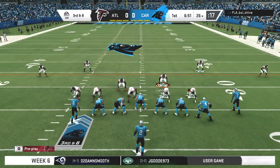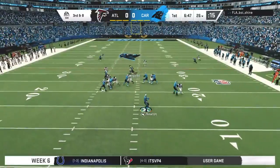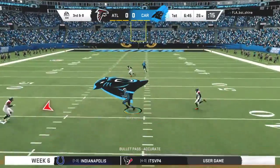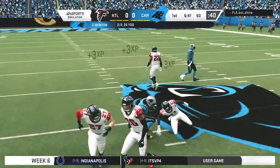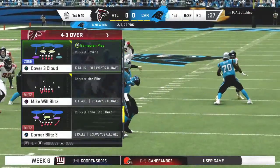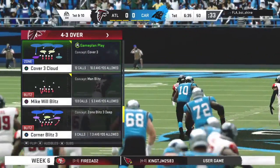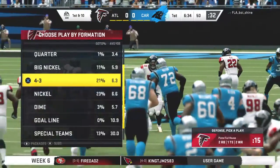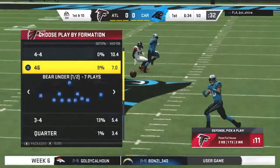This is 3rd and 8. From the gun, here's Newton. Oh, he's got a man wide open, complete. And he's got the first down yardage before being taken down at midfield. A really nice gain of 25 yards. First and 10 at the 50-yard line.